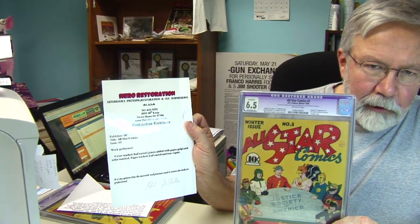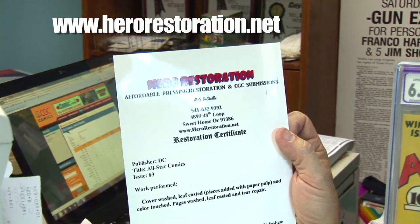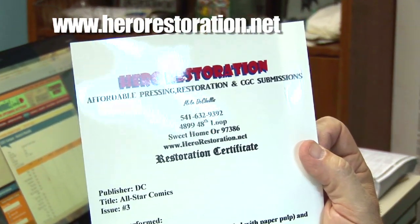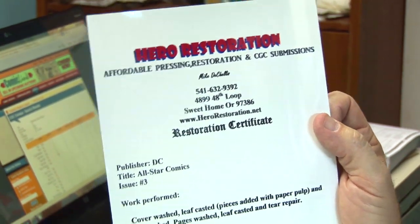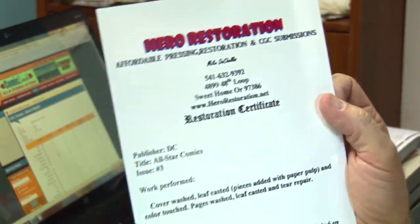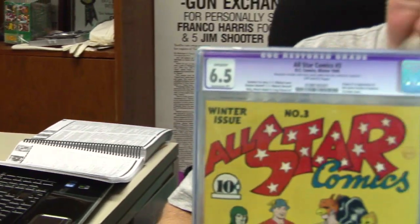I sent this to a good friend of mine, Mike DeChillis, who has a company called Hero Restoration. The abilities nowadays of comic book restoration artists is incredible. There are legitimate ones and there are illegitimate ones, okay? Mike is a legitimate restoration artist, and what he does, he documents and he will detail and tell you about it and charge you a good deal of money for it.